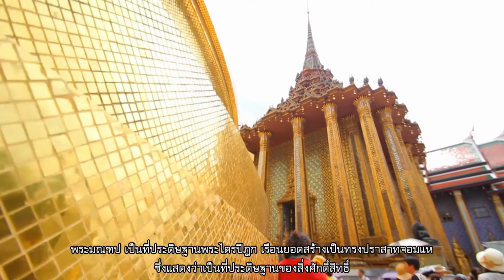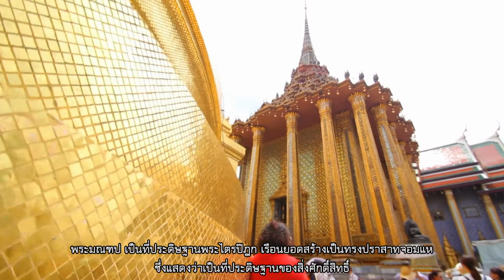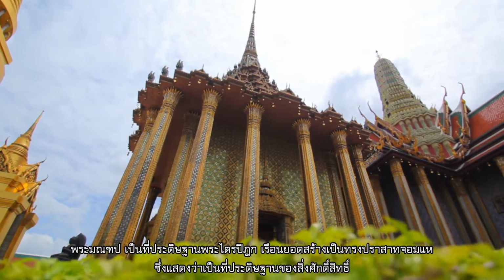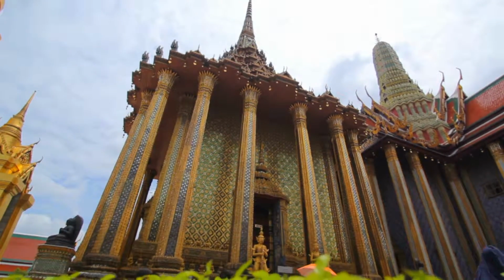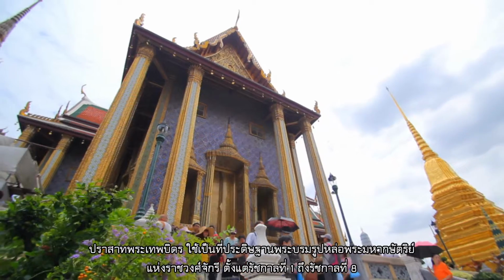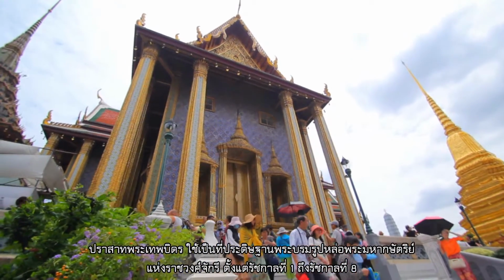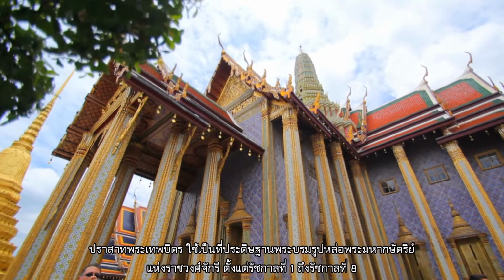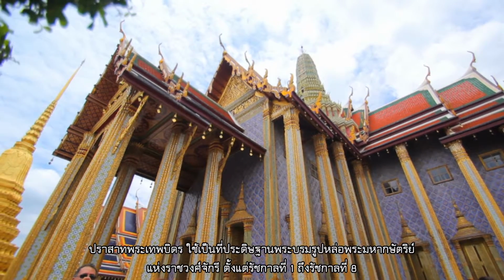The library houses sacred Buddhist manuscripts. The canopy is built in this particular style to show that the building is sacred. Prasat Phra Thep Bidon contains statues of past kings of the Chakri dynasty, from King Rama I to King Rama VIII.